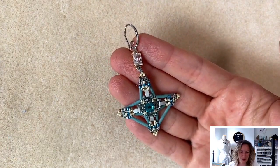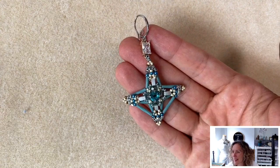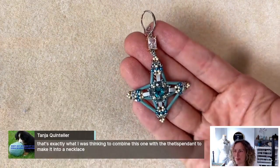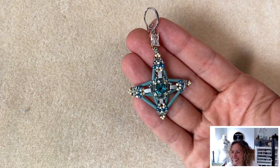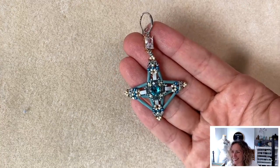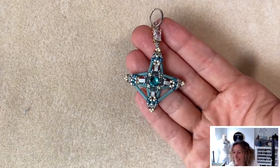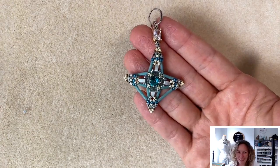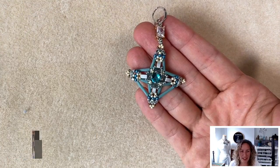Oh, Wanda is waiting for her box. That's such an exciting time. Hope you will enjoy it very much. Tanya already had the idea of combining the element, the long element, with the pendant. I'm curious to see that. And hi, Cheryl. Cynthia says it looks like an arrow for her. And Ginny says, hi, Ginny. It looks like also a stingray. So true. Oh. And Katie likes the twisted boggles.